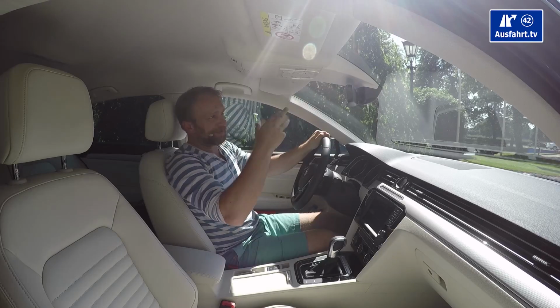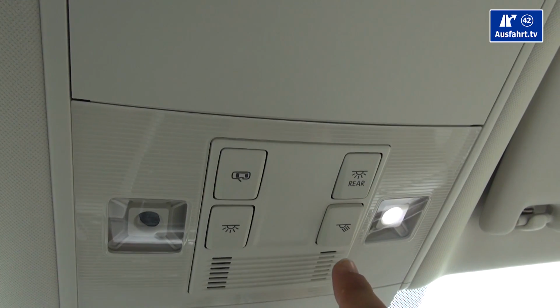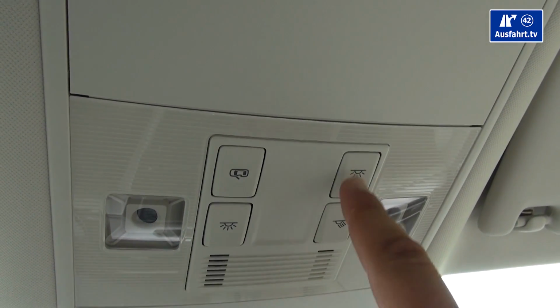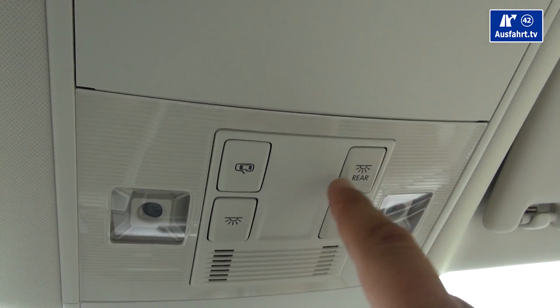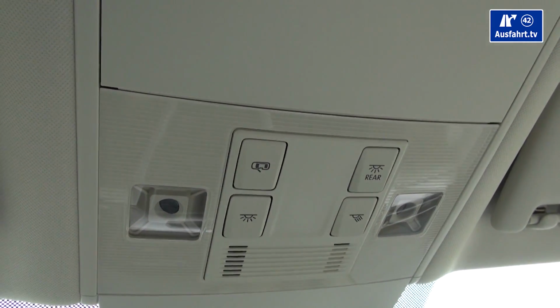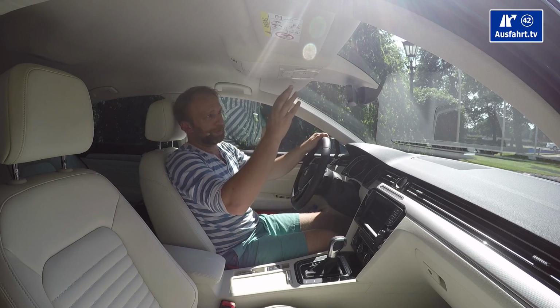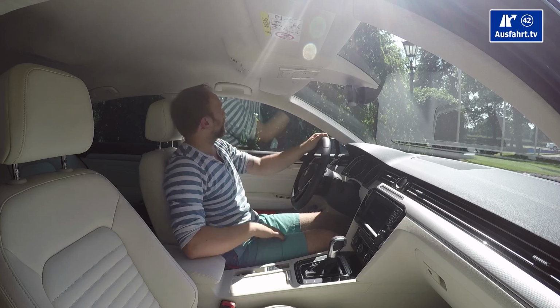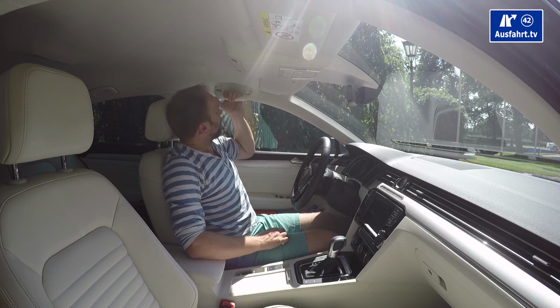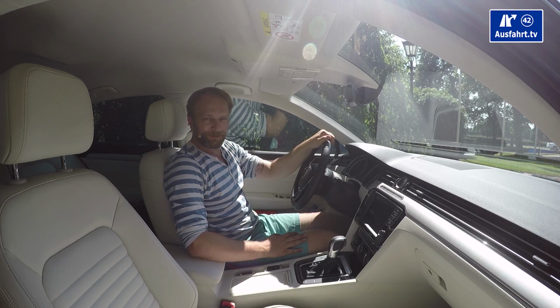If I want to read as a driver, I hit this switch and both reading lights go on. If I want to read as a passenger, just the passenger lamp goes on. I can put on the lights in the rear here, and I can push this button to avoid that the car illuminates when I open the door. You know, in some neighborhoods you don't want to have this. We have handles on all 4 doors, and that's pretty much it from the front.